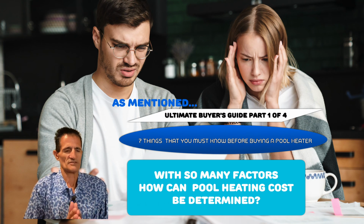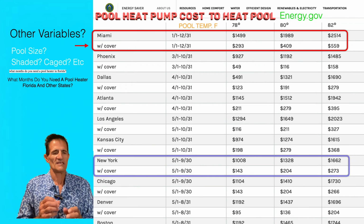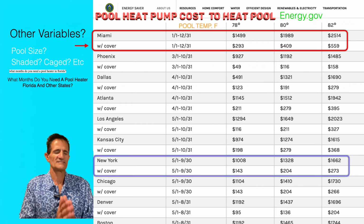So I did some research to try to find some third-party data. I was so excited to find this report from the U.S. Department of Energy. They published pool heating cost using an electric heat pump. And as you can see here, they have different cities. I was like, wow, this is great data. And then I started digging into some details.